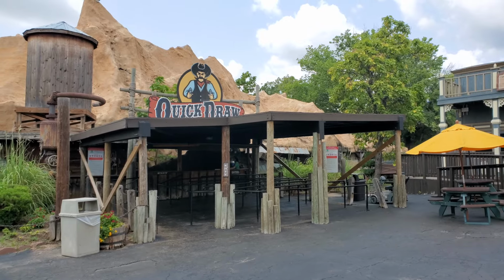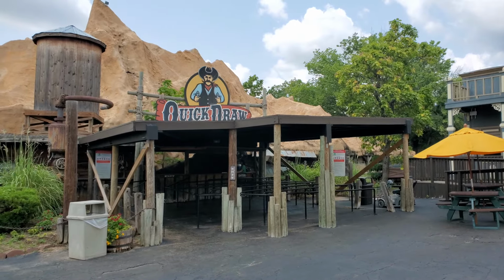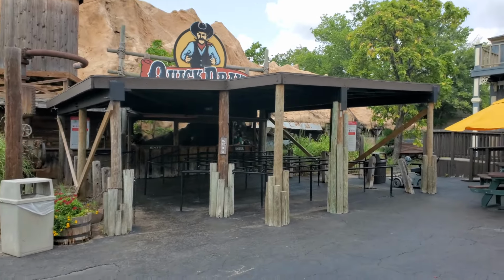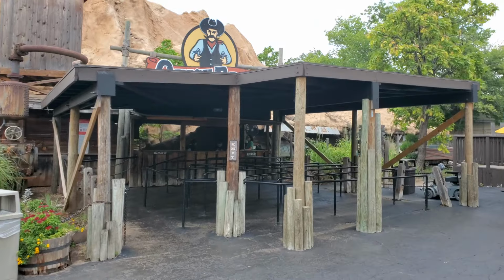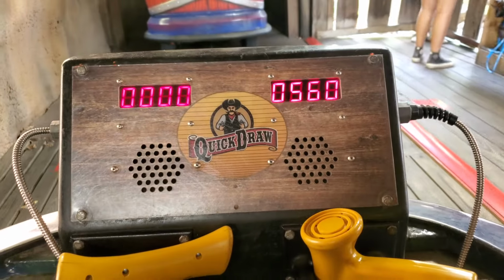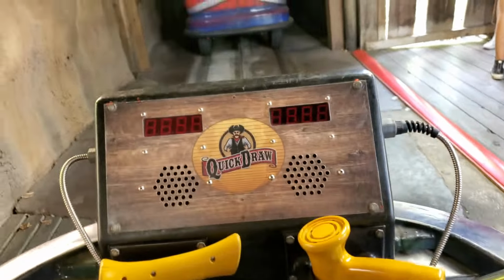So this is super rare. Quick Draw has literally no one in line. So I feel like we would be remiss if we didn't go in. Let me know down in the comments, what's the highest score you've ever had on Quick Draw? I'll let you know what mine is. And when the car stops, all right, 560. Not my best showing, but not the worst one either.